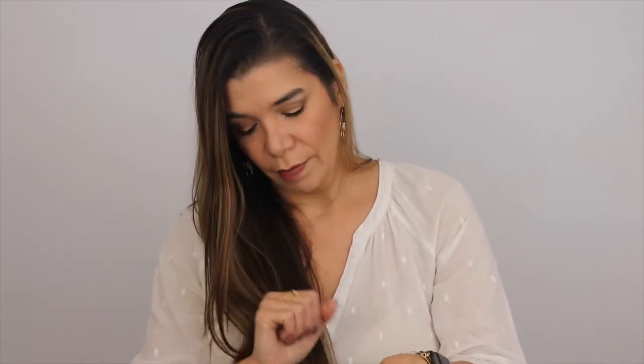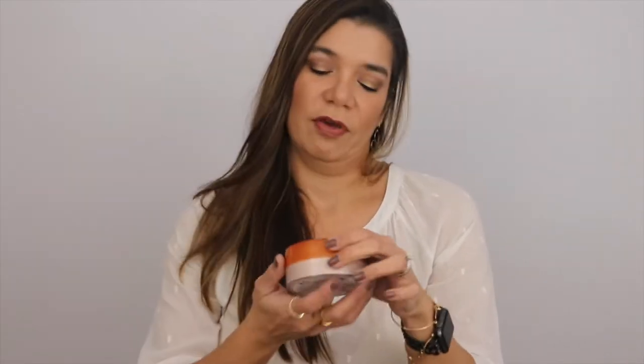The other two powders that I have to share with you, let me share this one with you first because it's similar to the IT Cosmetics in terms of it being a loose powder.